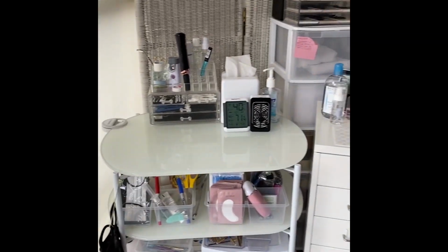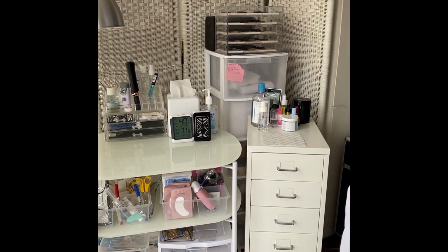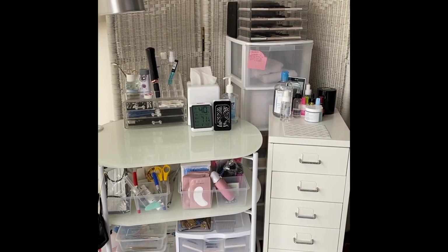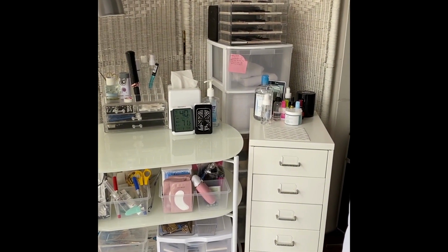And there you have it. That's my studio, and it's gonna be changing because I'll be moving, but at least you guys have an idea of what I started off with, and hopefully this will give you some ideas for your space.